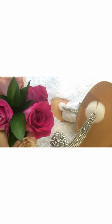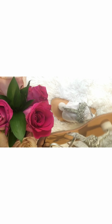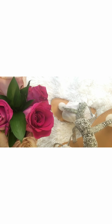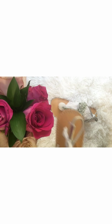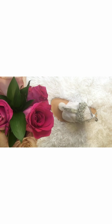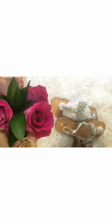I mean, did they make my shoes when they were on their lunch break? Like, these look bad. I have beauty supply sandals that are better well-crafted. And as you can see, these are ShoeDazzle. Well, let me pull it back. These are ShoeDazzle, and they missed the mark.